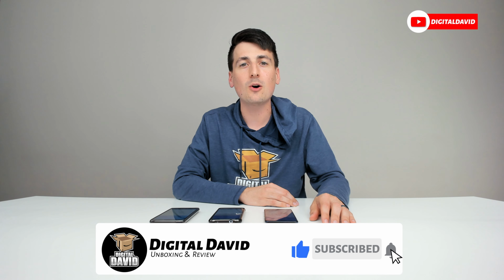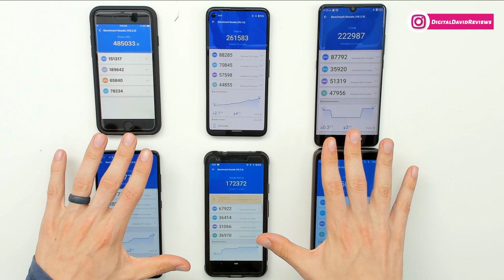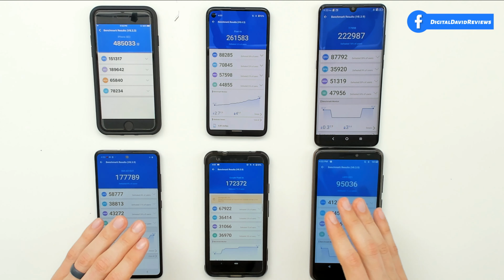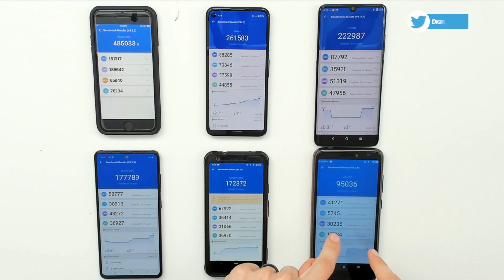Today in this video, I'm gonna be benchmarking the Google Pixel 4a against five other mid-range budget smartphones. So let's jump right into it. You can see I got six phones on the table right here. All of them have their AnTuTu benchmark results pulled up. We have them in order from best score to lowest score.